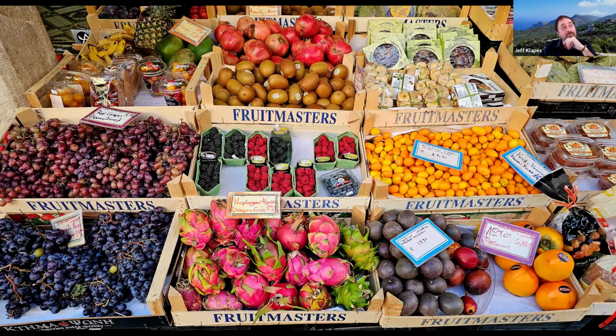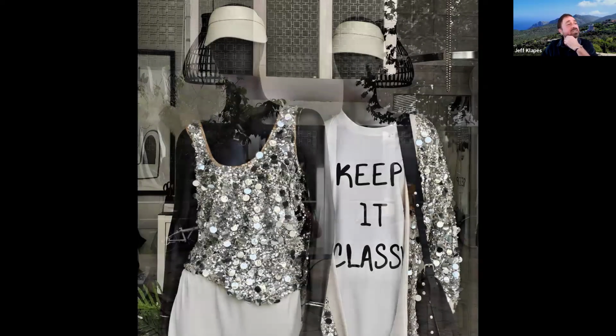I love, actually, that's not true. I don't love shopping. I love going to markets in foreign countries, not to actually buy tourist stuff. But I just enjoy seeing what kinds of things are for sale, particularly in local markets where the locals are doing their shopping. Here you can see some kumquats. Obviously, there's a lot of fresh fruits and vegetables on the island. And there's also expensive boutiques. I'm not sure how classy this is, but you know, it is a fancy island.